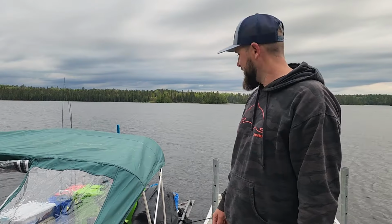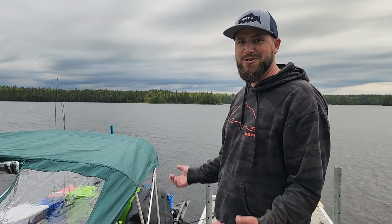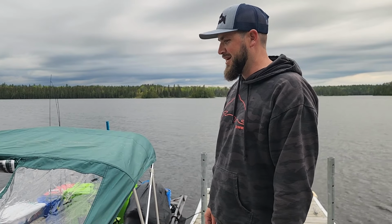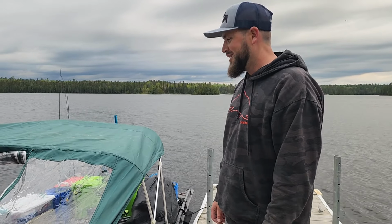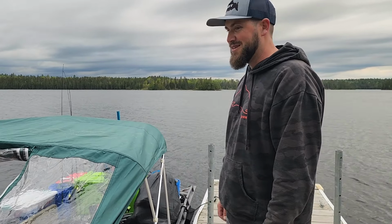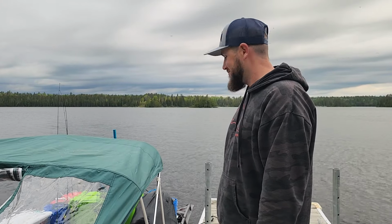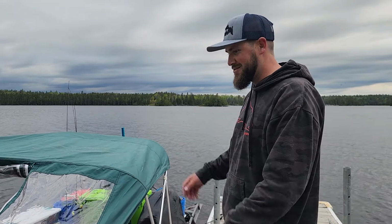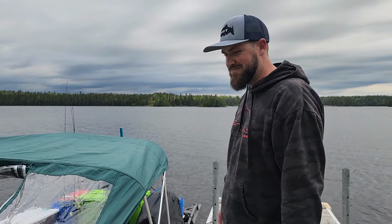Fully loaded up. We got way more gear than I thought. I mean, I know when we were packing, I was thinking, holy crap, I spent 14 days up in Alaska last year and I didn't bring half this stuff. But yeah, obviously with two kids and we got the dog with, but the boat's gonna handle it just fine. We tested it out, it's floating, it's stable, everything's good. I think it's gonna be an awesome hunting boat.